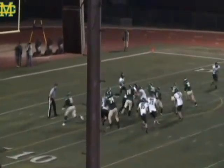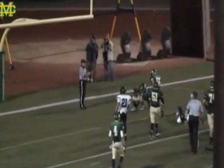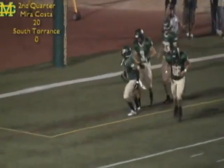Back formation. Riskin on the option right. Hands off to Searcy, straight up the middle and into the end zone for a touchdown.